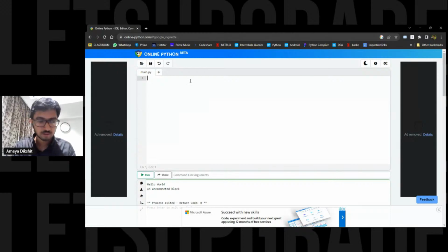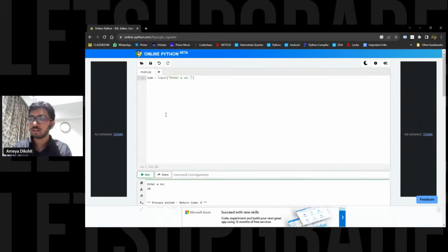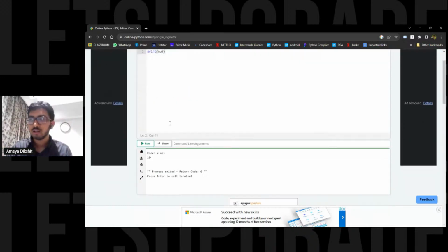Here I will write, let's say first I will take num equal to input, enter a number. So when I press num equal to input, enter a number, and click on run, it will ask for an input over here. As you can see, it is asking me to enter a number. So let's say I enter 10 over here. So this is how the input can be given in Python. You can even check this input via the print statement. So print, and now the main thing over here, we are not using any type of quotes. We'll directly type the variable name, which is num. And by doing this, we will see 10 as our output.